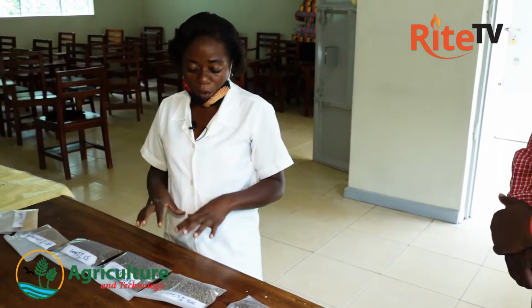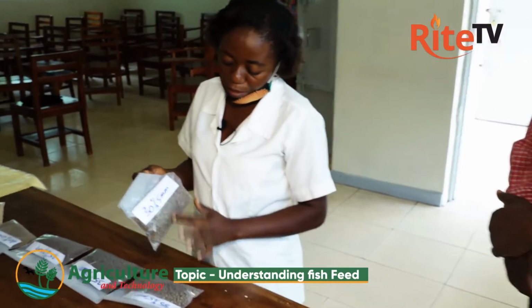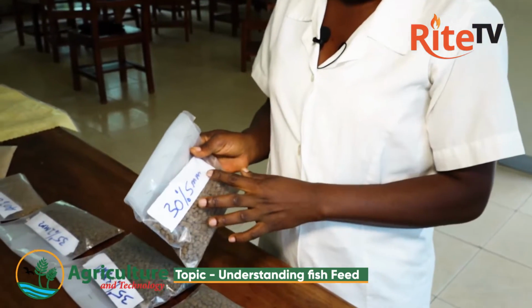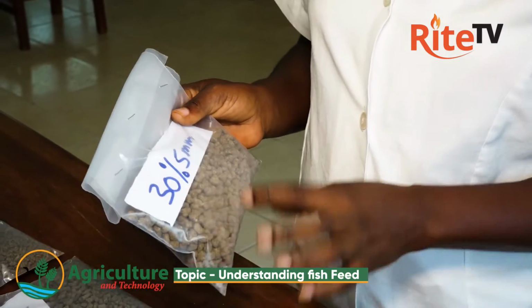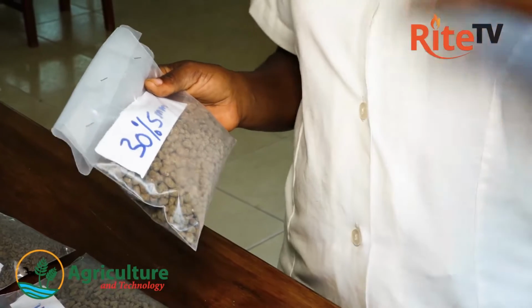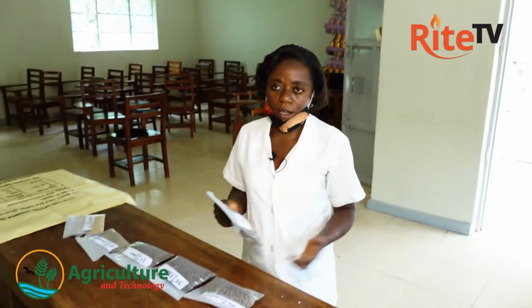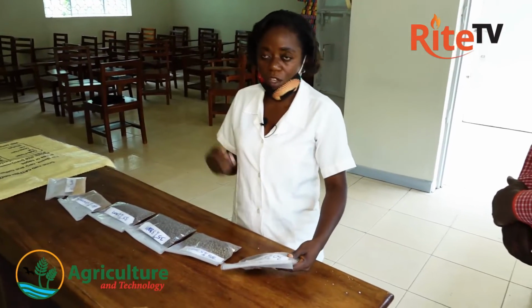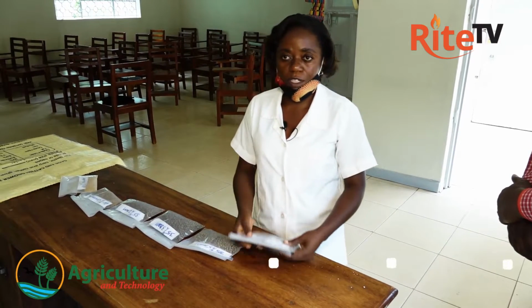So we now have a finisher type. We call it the same size, 5 millimeter, but a 30% crude protein. This is our last type of feed in the rearing period. So this one is fed from 250 grams and above. I will not limit the size because I don't know when you are going to sell. Market sizes are different. You may get customers who need a 250 piece, 300, or half a kilo. No problem, you continue feeding with the 30% pellet.